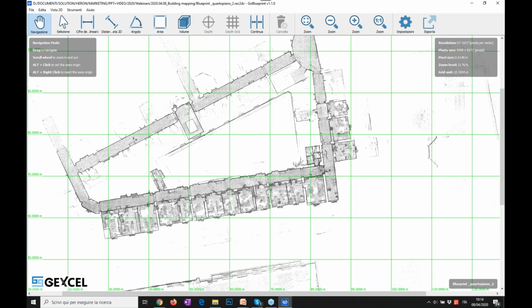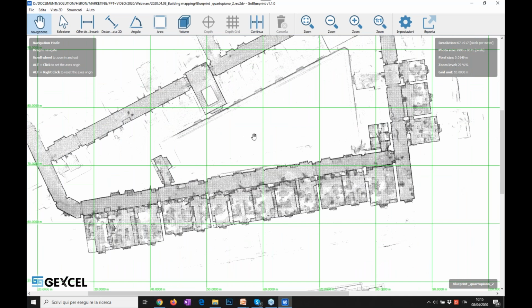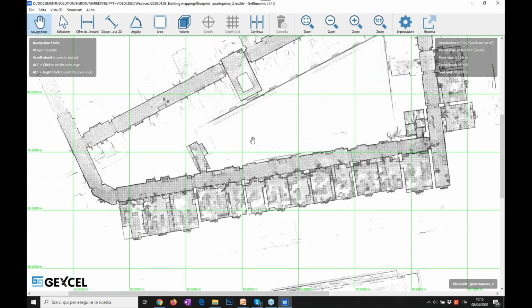Blueprints can be extracted at the altitude that you desire, oriented as suits your convenience. And here the customers, of course, had to estimate the floor surfaces. So 2D horizontal maps have been extracted.